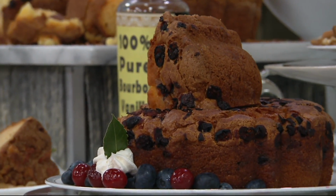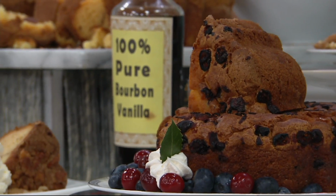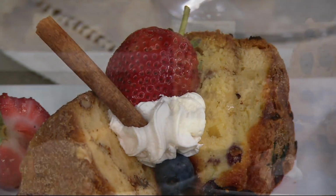But here's what you need to know about the price. Oh, boy. The recipe may be forever. They will not change it. No. However, the price is going to change. At the end of the day, your price will go up.